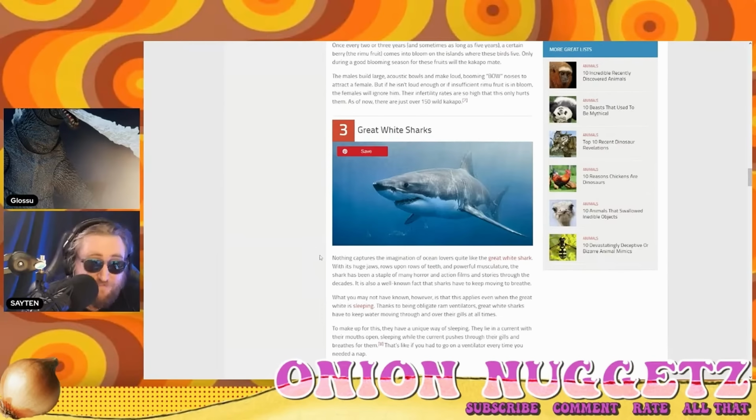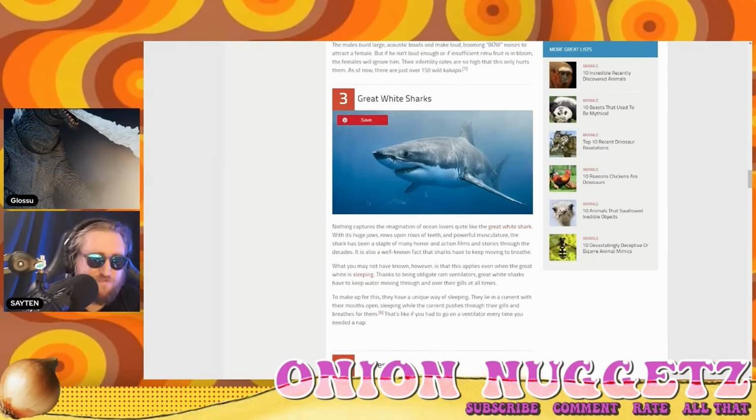What you may not know about great whites, because you know they're big and scary. We'll skip that first paragraph. What you may not know: they have to keep moving to breathe. This applies even when the great white is sleeping. Thanks to being obligate ram ventilators, great white sharks have to keep water moving through and over the gills at all times. To make up for this, they have a unique way of sleeping. They lie in the current with their mouths open.